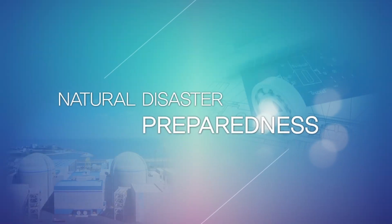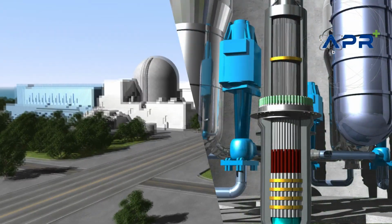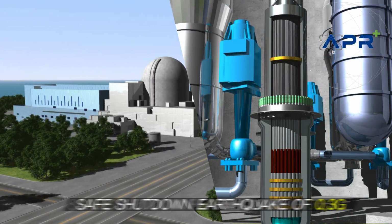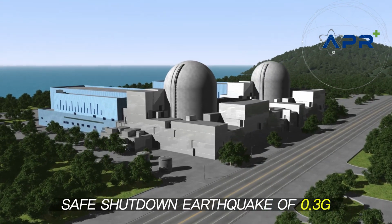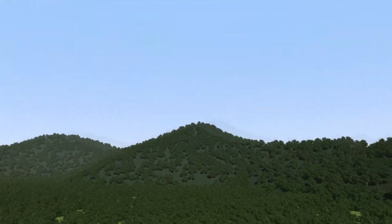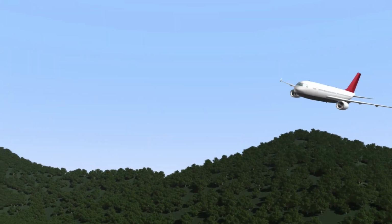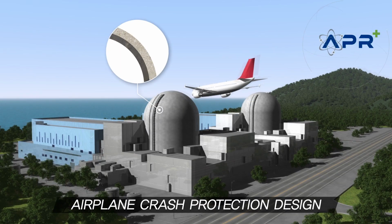External accidents and natural disasters occur without any warning. The APR Plus has a strong, resilient design that can withstand these unforeseen severe situations. Seismic designs have been implemented so that the facility can uphold its safety functions in the event of an earthquake of 0.3 G. The outer walls of safety-related buildings, including the reactor building and the auxiliary buildings, are reinforced to withstand the impact of a large commercial aircraft.